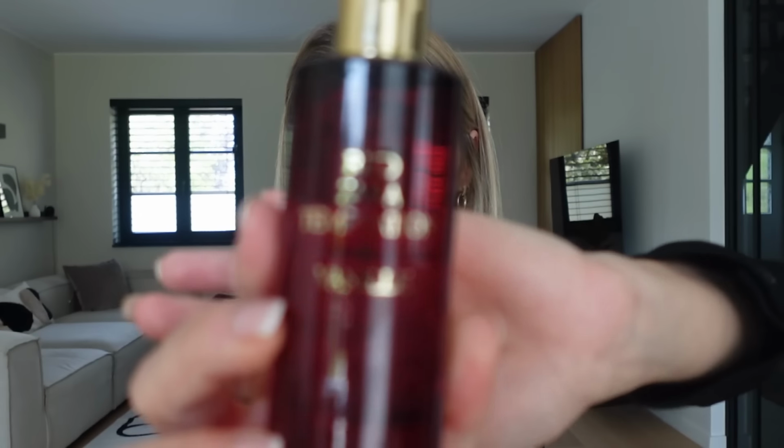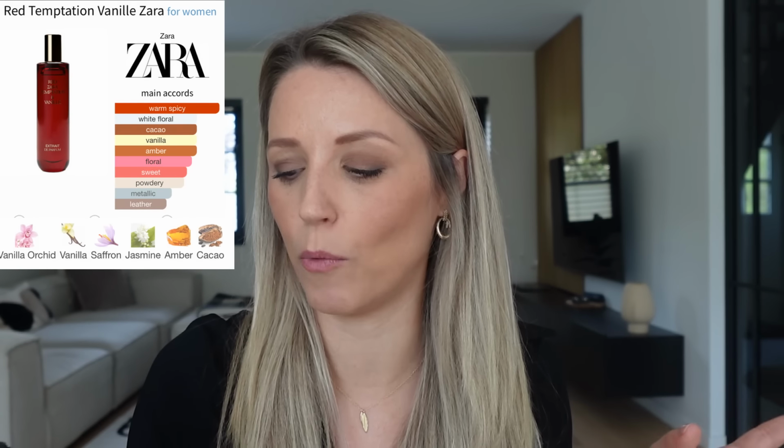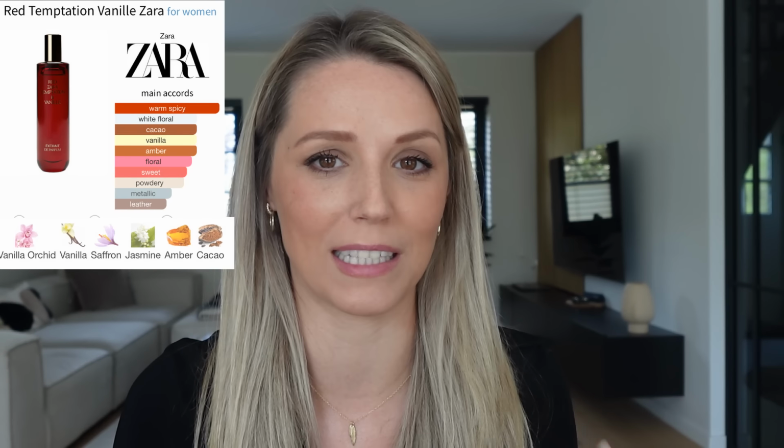Now for the final one, we have Red Zara Temptation and Vanille. Or just Red Temptation and Vanilla, because they went French with this one, even though the other ones are all in English, so I don't really know what the reason is for that. But yeah, so it's vanilla added to Red Temptation. And I know you've all been waiting for this one. Vanilla is just so popular in the fragrance community. So I know I'm repeating myself, but I'm gonna say it anyway.